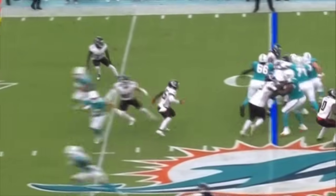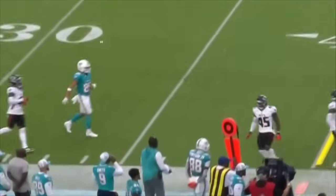Rucci, undrafted free agent tight end, in motion. Here's Thompson rolling. He's going to tuck it. He's got about 4 yards going out of bounds.